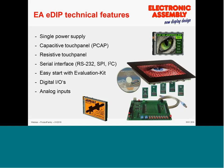If you want to control something with the display, you can use the digital outputs. If you want to control the display by any external events, you can use the digital inputs. Or if you want to send analog information to the display, you can use one of the two analog inputs. And the display can show the value of the analog input directly as a number value on the screen.